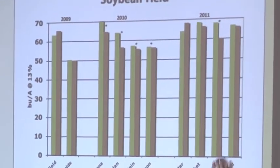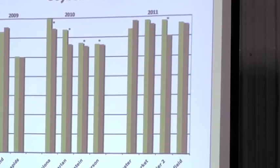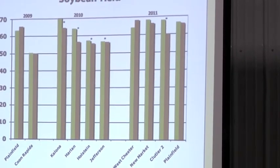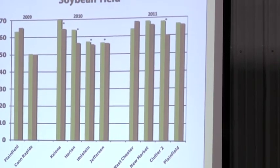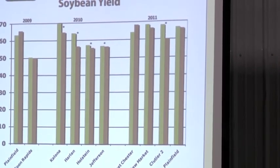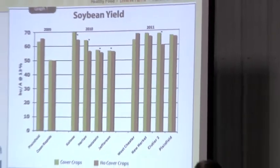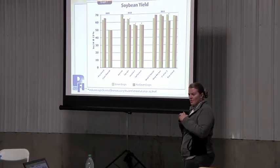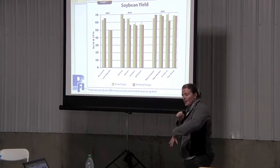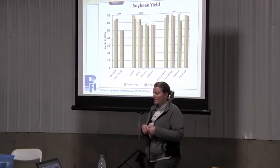This farm in Cloutier had an 8 bushel increase in soybean yield following winter rye cover crop because he's non-GMO, and so he can't do a rescue glyphosate treatment. So he needs the mat of cover crop to control weeds, which is what we see when we have organic no-till rye to soybeans. Has anybody tried the organic no-till rye soybean combo? Really? So do you know what I mean? So you plant winter rye following corn, and then in the spring you let it go to boot stage where it's starting to head out.